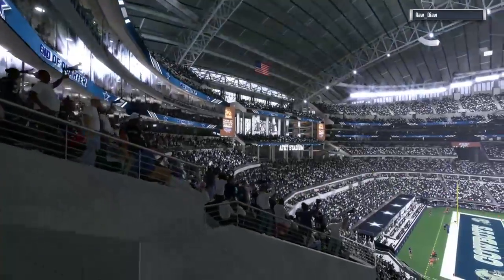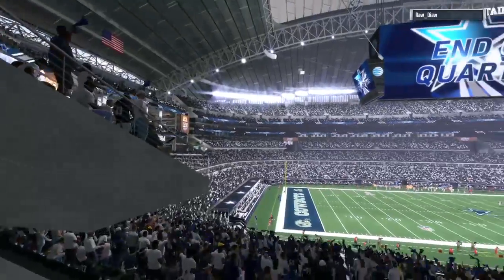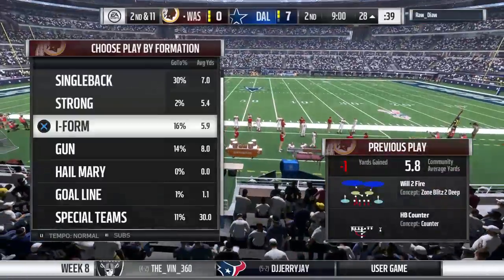Back live, Charles Davis to my right. I'm Brandon Gaudin. It's Redskin football to begin quarter number 2, but they face a second and long to start things out.